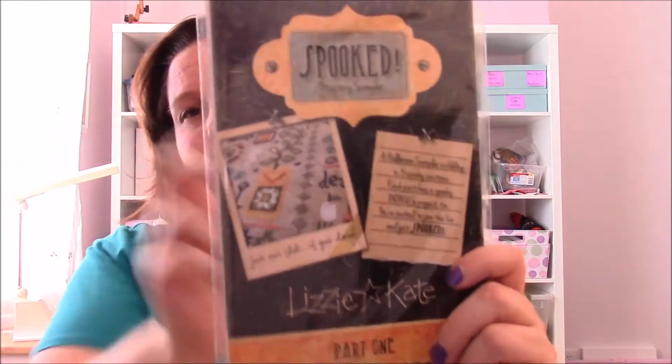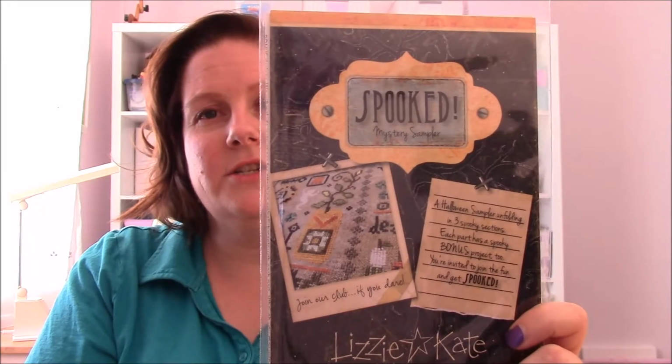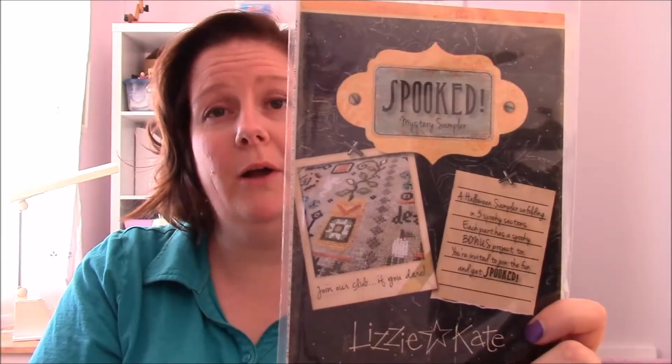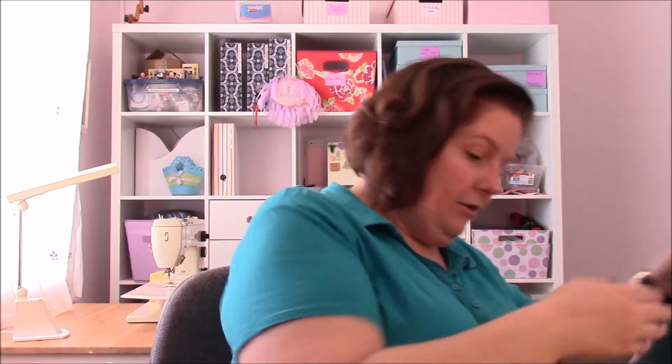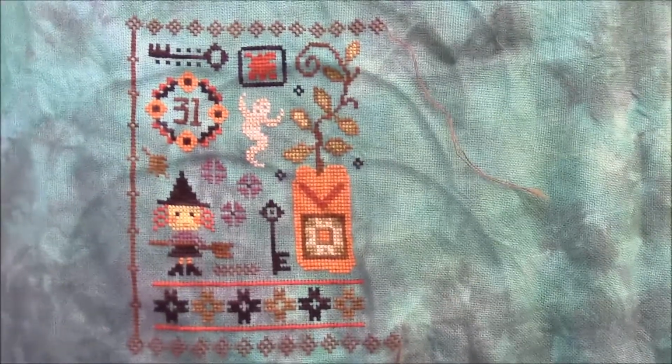The next thing I worked on was my at-work project, which has been the mystery sampler by Lizzie Kate, Spooked. I don't know why I bothered to show this, because it hardly shows any of the pattern. Doesn't tell you what I'm doing at all. So, let's see, I folded this over twice, although I probably need to fish out my cardboard. I need my little piece of cardboard.